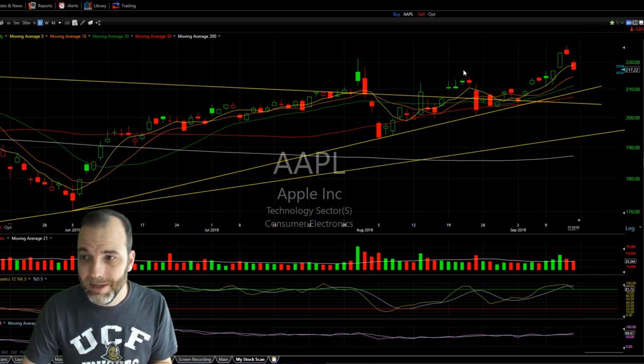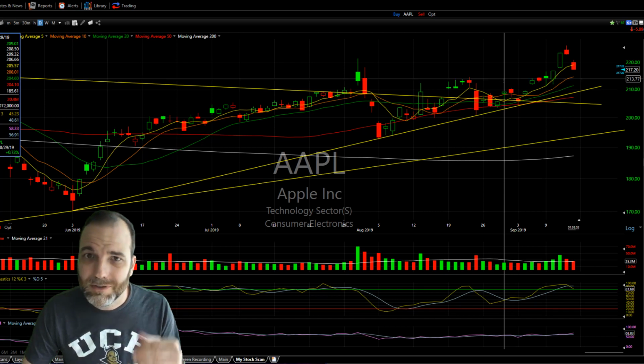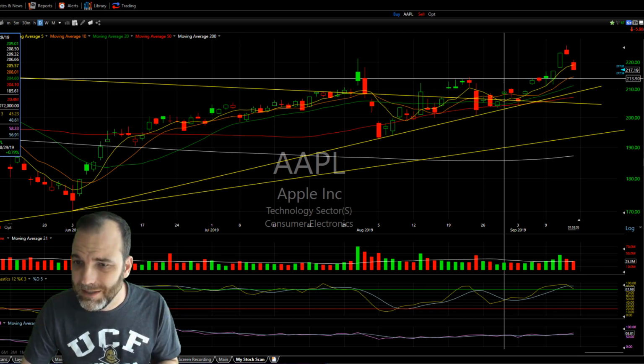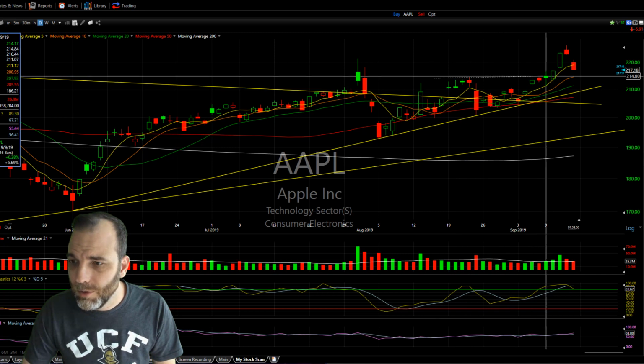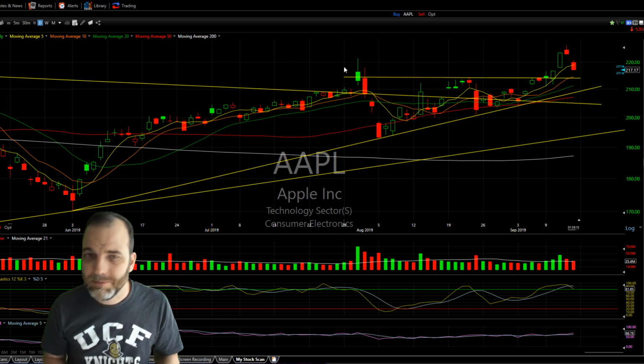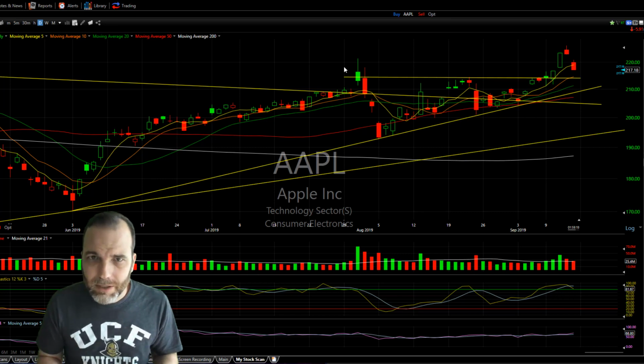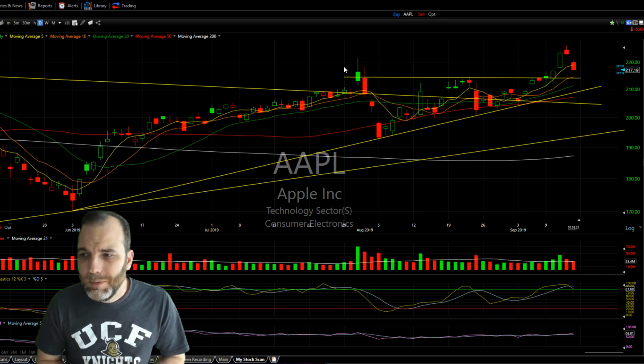The other way to play it, if you don't think it's going to go all the way down to 210, is to perhaps look at it around 213, 214, maybe even 215 for a potential bounce off of support right in here. So you do have some support in this area where price has responded pretty well to bounces. So two areas: 215 if you're wanting to be really aggressive with buying the dip on Apple, and the other one would be around 210.